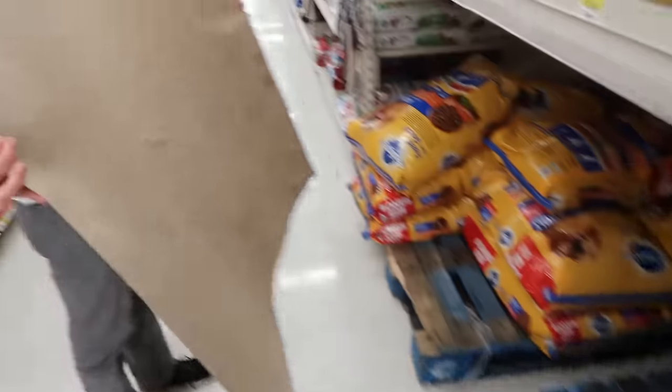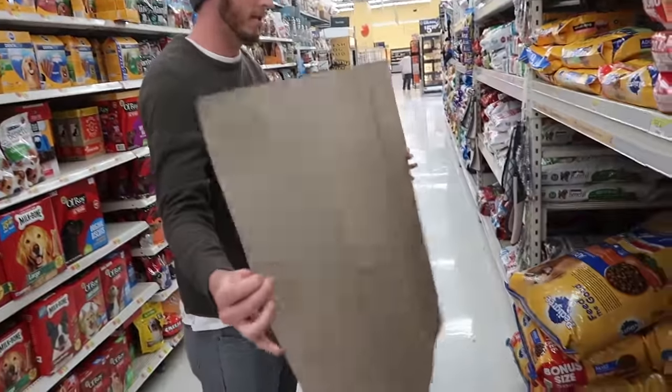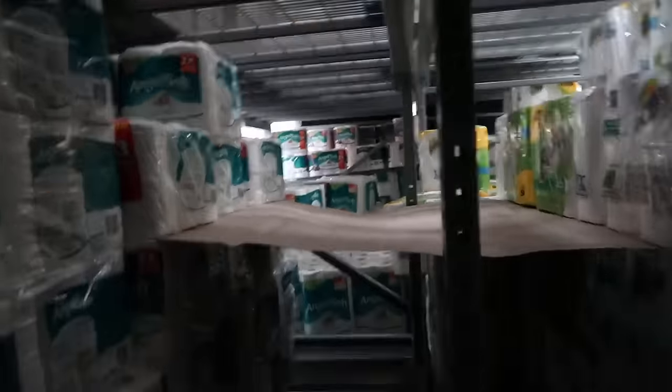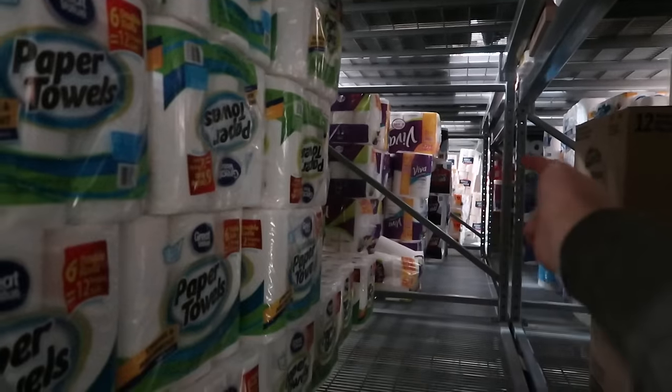Took a quick break from the fort to grab this. The big cardboard piece. That works. Okay. Check it out, guys. We got it installed. Our first toilet paper tunnel as well. That's cool. This is already a pretty long fort. We've made it to here. It goes all the way down there. I'm gonna go through the tunnel now.